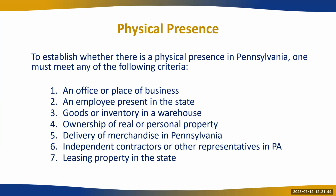We are highlighting this one specifically because many people who sell online are not aware of this. Even if you sell through a marketplace facilitator and the goods are stored in one of their warehouses, but the end consumer is a PA resident, you have a physical presence in the state. Speaking of online sales, this is a perfect segue to transition into economic presence.